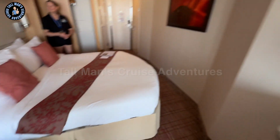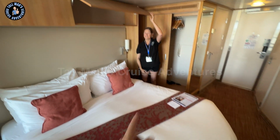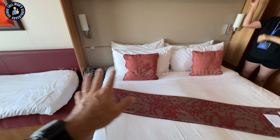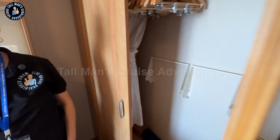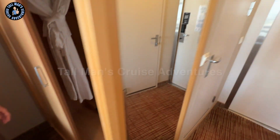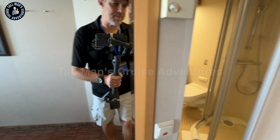Mirror. The bed, this is a king-size bed when together, or two twins when separated. As you can see, Lisa opened up the cabinet up there for you. There is no additional power by the bed. Closets behind Lisa there. Got some nice robes in there. Plenty of space for hanging and for your luggage. Nice mirror. Hey, everybody. Let's go check out the bathroom.